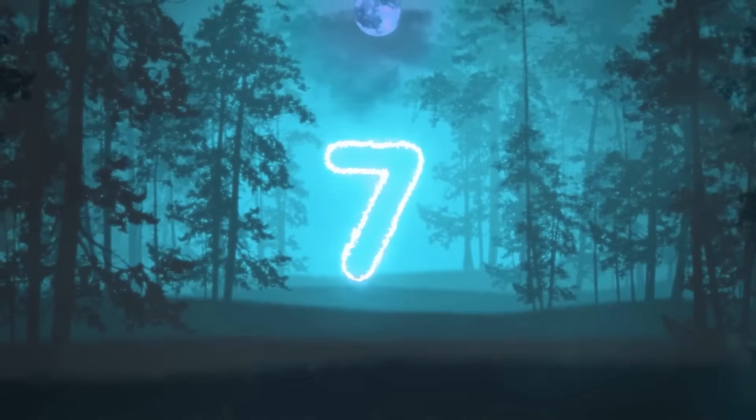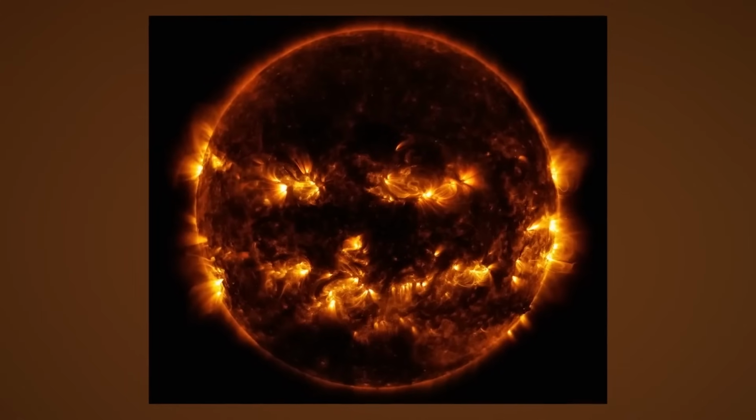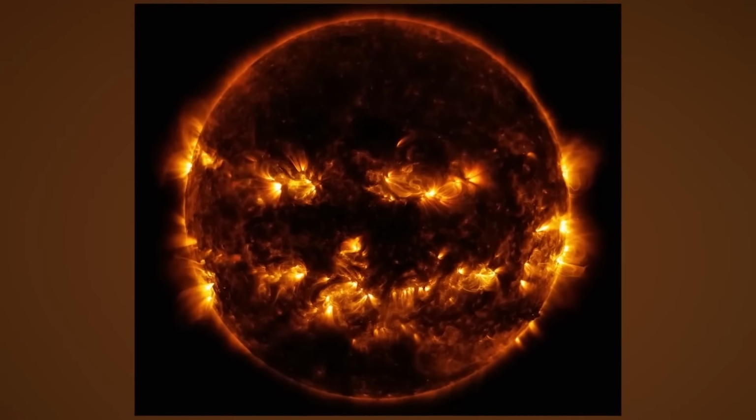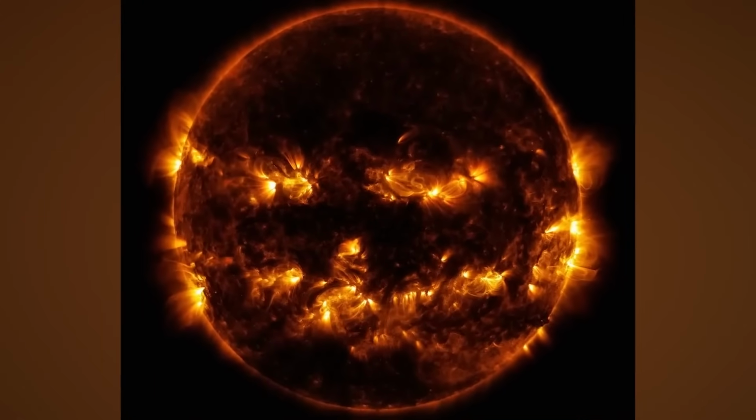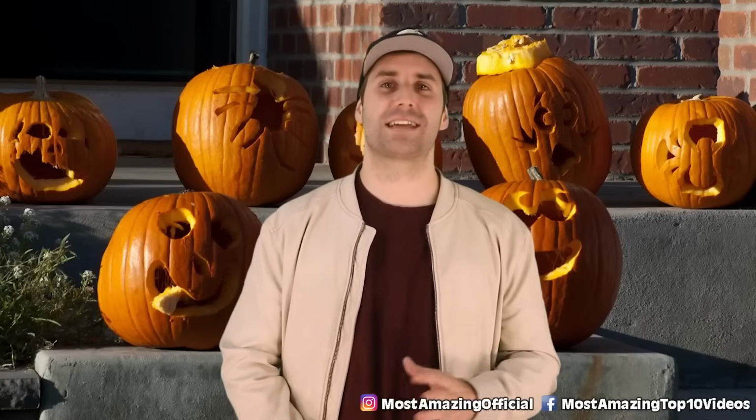Number 7. Sunken. Okay, I threw this one in because it's currently spooky season while I record this, and having a jack-o'-lantern sun on the list couldn't be passed up. In 2014, the Solar Dynamics Observatory captured this creepy photo of the sun smiling right at us, like its features had been carved right out of a pumpkin. Solar flares and activity on the sun can be quite unpredictable, and the fact that it lined up to look like this is pretty cool.